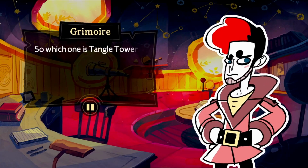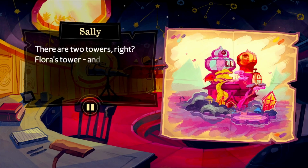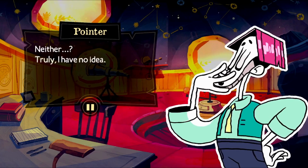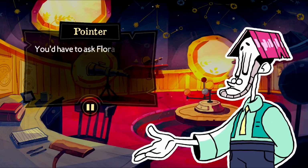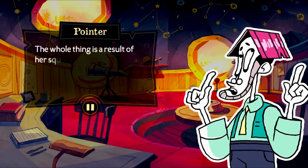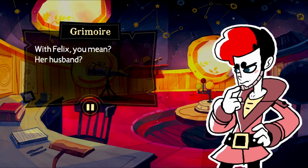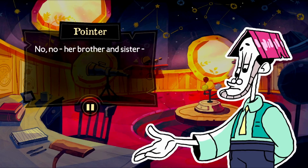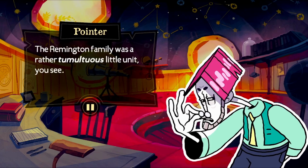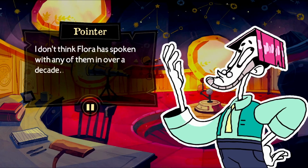So which one is Tangled Tower? What's that? There are two towers, right? Flora's tower and your astronomy tower. Neither? Truly, I have no idea. You'd have to ask Flora. She named the house? The whole thing is a result of her squabbling with her family. With Felix, you mean? Her husband? No, her brother and sister, and her father. The Remington family was a rather tumultuous little unit, you see. I don't think Flora has spoken with any of them in over a decade.